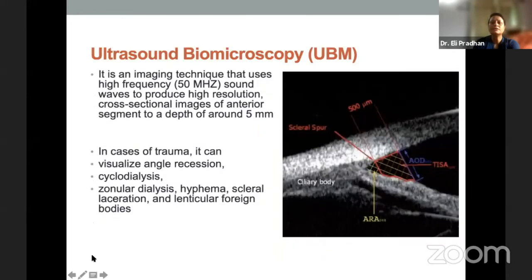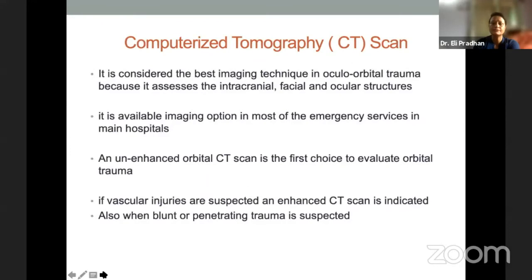Now, another one is ultrasound biomicroscopy. It is an imaging technique that uses high frequency. While the normal A and B scan is 10 megahertz, this uses 50 megahertz sound waves to produce high resolution cross-sectional images of the anterior segment to the depth of 5 millimeters. In cases of trauma, it can visualize the angle structures, zonular dialysis, hyphema, scleral laceration, and lenticular foreign bodies.